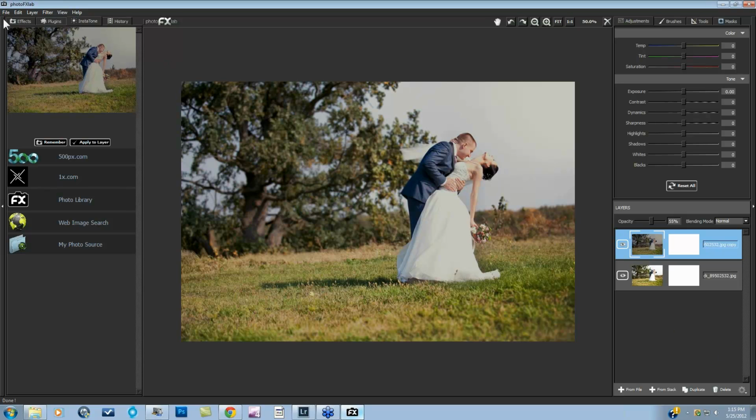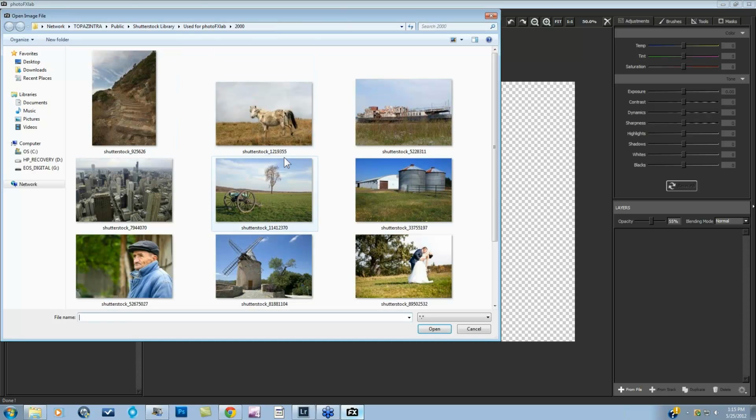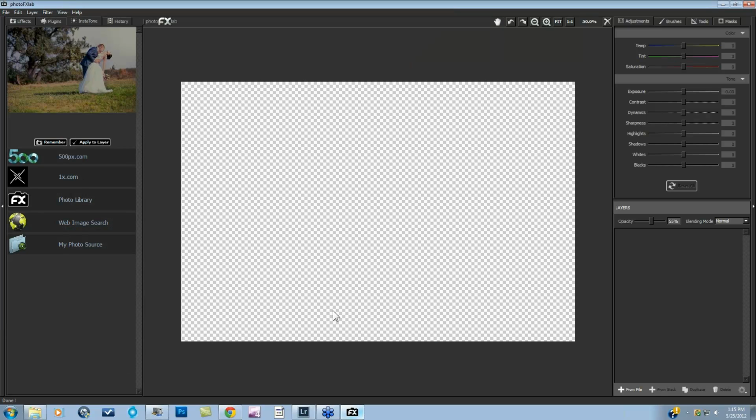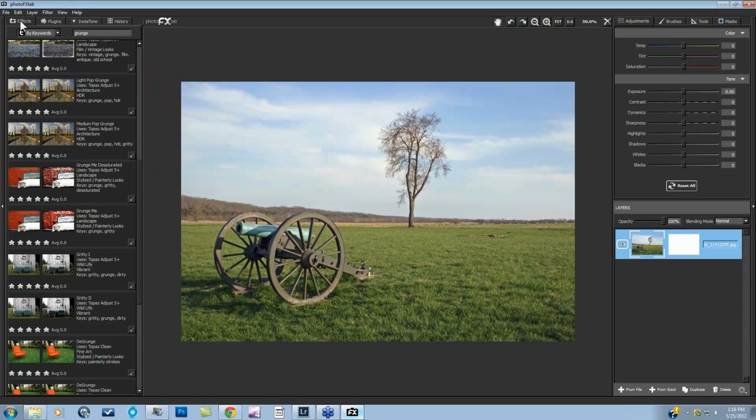Let's go ahead and open up another image. Okay, I'm just going to grab something else to play around with. There we go. All right, the last thing we have is a history panel that has been asked for ages, and we have included that within this program. So very simple to apply all of the Topaz effects to your imagery.